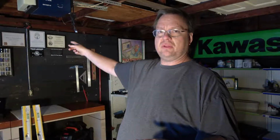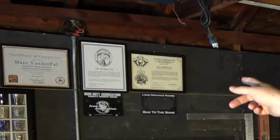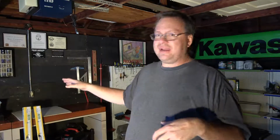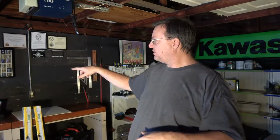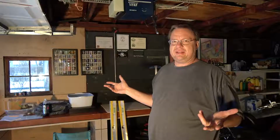Another project I got going on right now, as you can see up on the back wall over here. Actually, that's a side wall, not a back wall. That's the back wall over there. But anyway, on the wall over here, you can see I've got a few things hanging up. Those are certificates that I've earned while riding my motorcycle. I do have more materials to make another shot glass display case, like the ones hanging up over here. I've got enough material to make one for the tall shot glasses. So yeah, I got all that. I don't think I can get them all in one case. Maybe I can, I don't know.